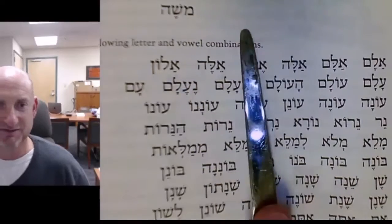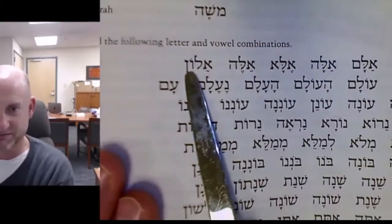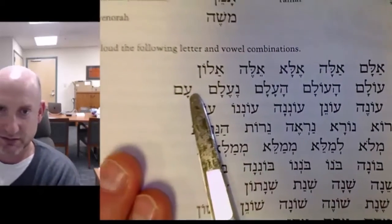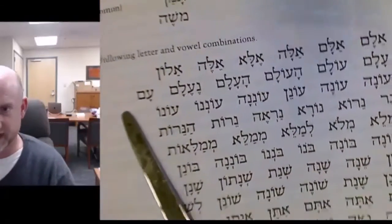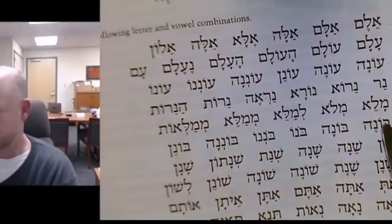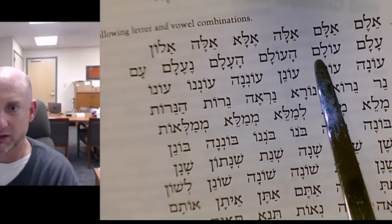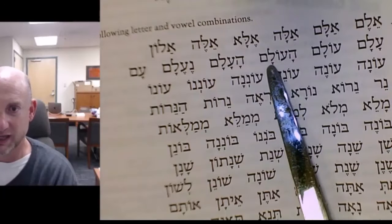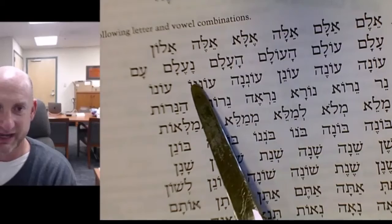Lone. That is a final nun, a final n sound. But since it's at the end of the word, it takes on, hold on, since it's at the end of a word, it has a different shape to it. Now here we go with lam, o lam, ha o lam, ha lam, ne lam.